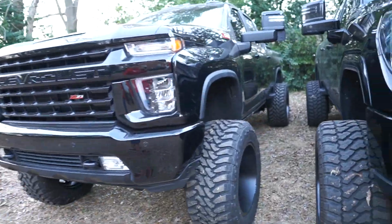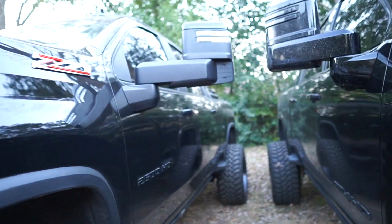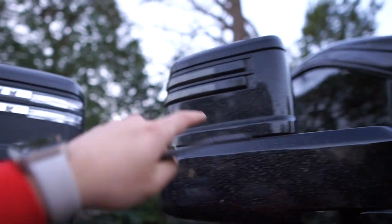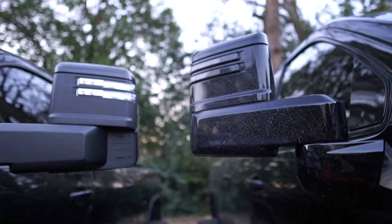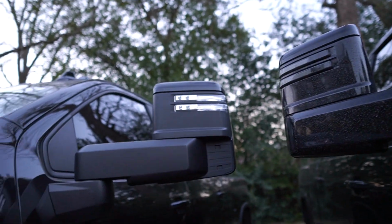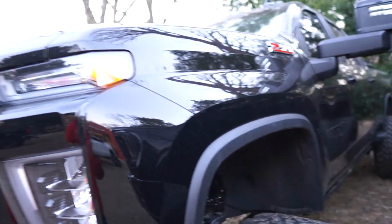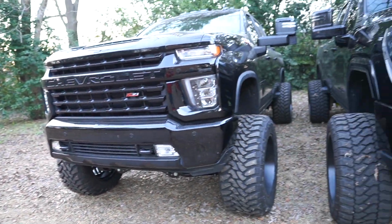Now that he's going with the murdered out look, next thing he can do is swap these out with Boostautoparts smoked ones, and it'll look really good. And get the mirrors painted, and the fender flares. That'll really complete the murdered out look of this truck. This truck is beautiful. It came out really good.